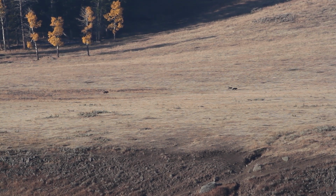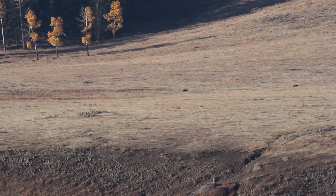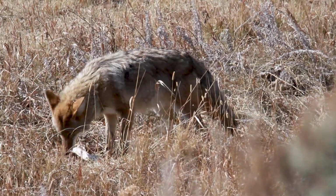As the sun climbs higher into the sky, so does the temperature. The wolves disappear into a shaded forest to take shelter from the heat of the day. But speaking of wolves, check out one of their smaller cousins, the coyote.